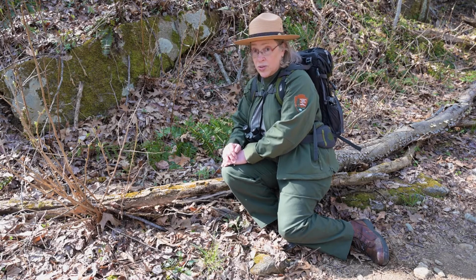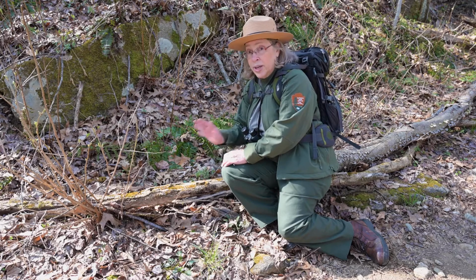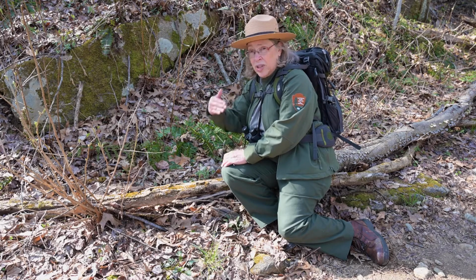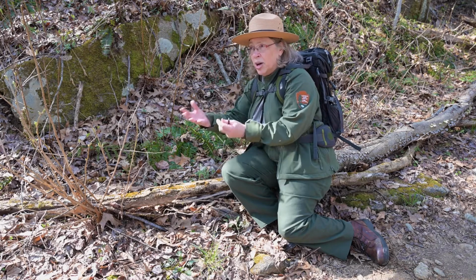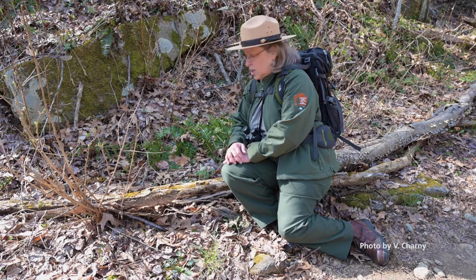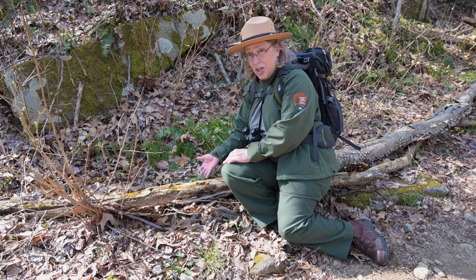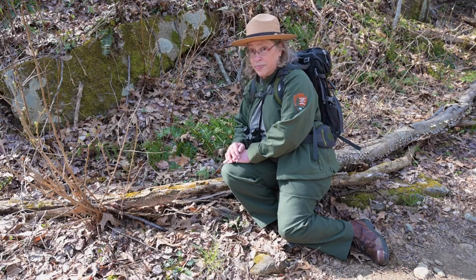So it is a problem where our already uncommon butterflies are having their populations impacted by an invasive plant that wasn't a native plant that was here a long time. So look for toothwort. There's still plenty of it here in our national parks.